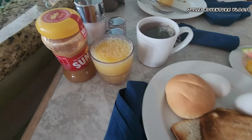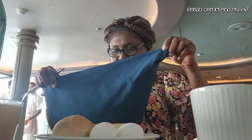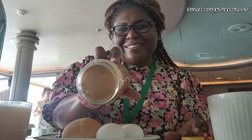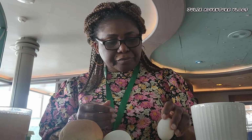So the buffet station on P&O AZURA has a very unusual layout, a kind of spiral layout that makes it a little bit challenging to navigate around, especially when there are quite a few people trying to get something to eat at the same time. So I decided to pick up everything I needed so I didn't have to go over and over again, because it was quite tight navigating through the available space. But nevertheless, the egg was well cooked and I'm happy with my choice. At a later video, I'll be showing you a full tour of the buffet space and what is available.